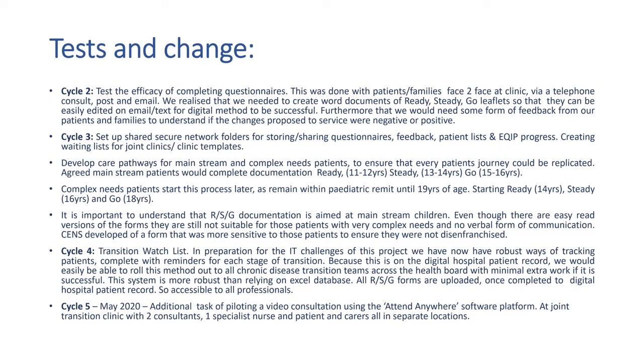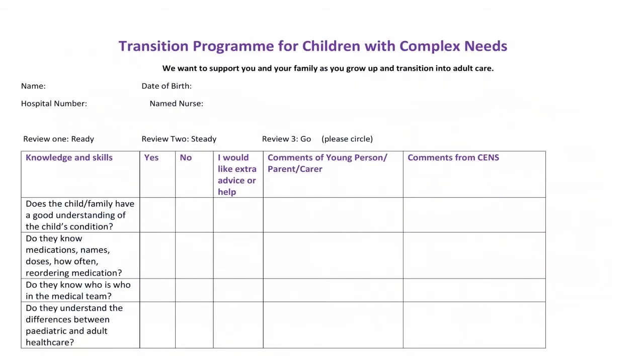It's also really important to understand that the Ready Steady Go documentation is aimed at mainstream children. So even though there's easy read versions of these forms, they're still not suitable for those patients who've got very complex needs and have got no verbal form of communication. So therefore the children's epilepsy team developed a form that was more sensitive to those patients to ensure that they were not disenfranchised. So can I see the sample of that form, please?